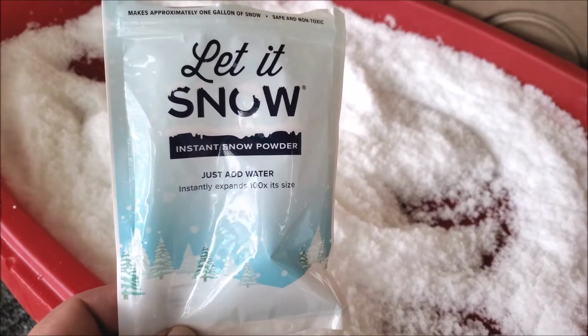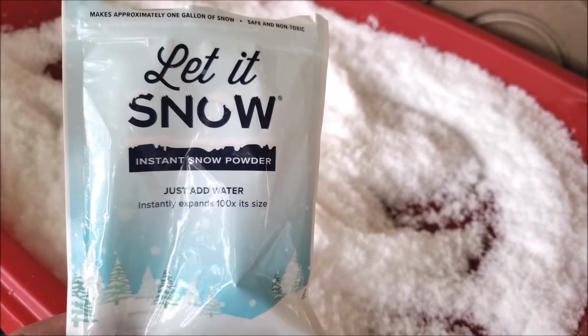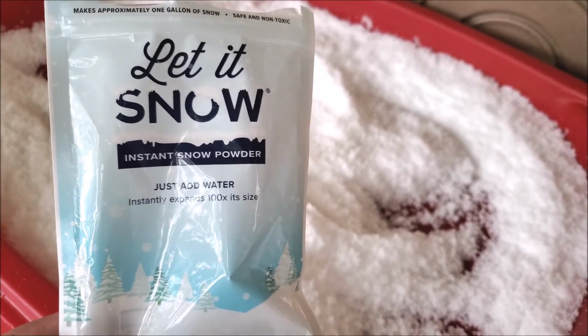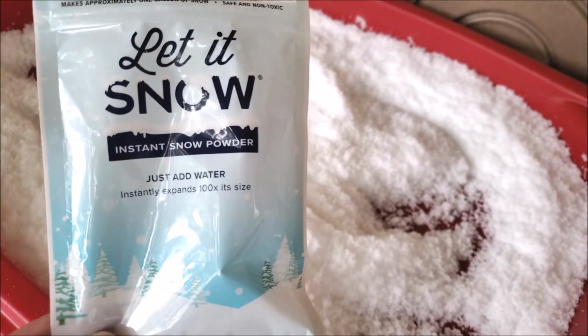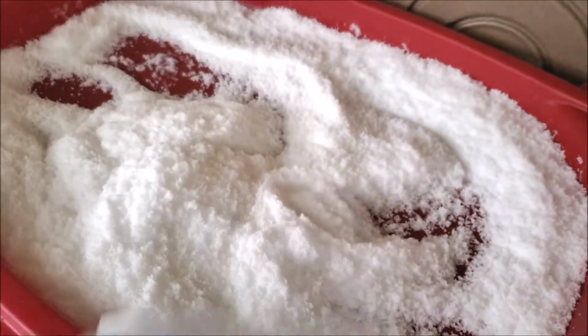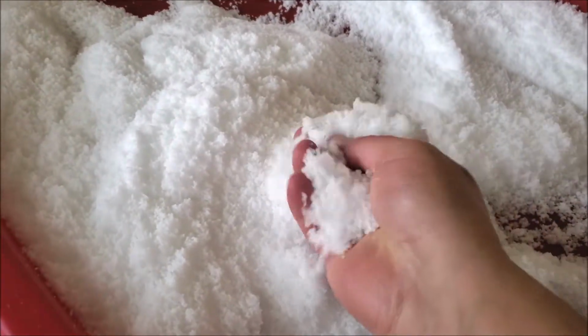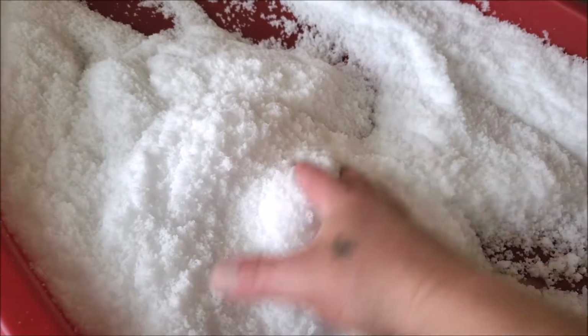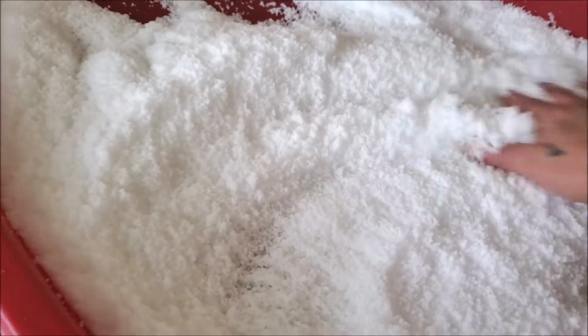Today we have the Lettuce Snow instant snow powder, and I'm gonna tell you, this is a must for any kid, let alone adults. This thing is fun. It's real simple: one bag, half a gallon of water, it just sucks it up and turns into snow. It feels cold, it's real fluffy, real light, non-toxic, and the kids have been playing with this for hours.